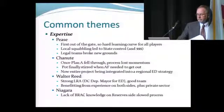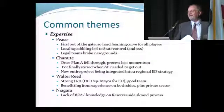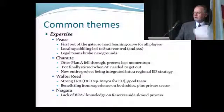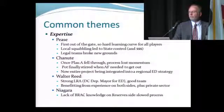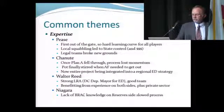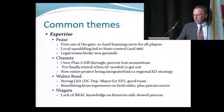Expertise, I mentioned Pease, but it was the first one out of the gate. So everybody was learning as they went. And so there was no wrong way of doing it. Today, when you've had all this experience behind you, there's lots of people that know great ways how not to do it and how to stop a process as opposed to having it move forward. Walter Reed is a very strong LRA. It's the District of Columbia itself, a little political, but they have a good team of professionals working on it. And they're benefiting from the experience from both sides. The Army, in this case, has gone through enough of these that they're able to now facilitate some of these transfers a little bit better.